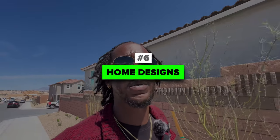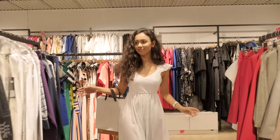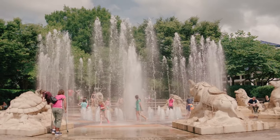Now that I've been able to show you all the different amenities that come with living in Centennial Hills, I want to show you what the home designs look like so you can get an idea of what this area looks like. Right now, I'm at a new construction community by KB Homes called Montalto. This community in Centennial Hills is located by major freeways, shopping, dining, recreation, as well as top-rated schools. It's a really great location to meet several of your needs. You can find a total of 4 floor plans here, and I'm gonna take you inside each one.